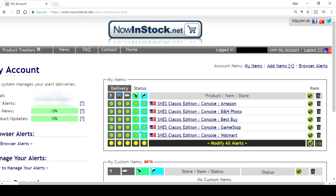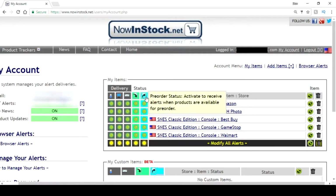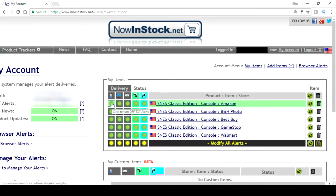And there's different alerts you can get if it's available. A text alert. That's what I'm getting. Also, desktop browser alerts while you're on your computer, and email delivery of alerts. Status, you can be alerted when it's actually in stock, or you can be alerted when it's available for pre-order. And you can easily toggle off and on these alerts by retailer or by type of alert.